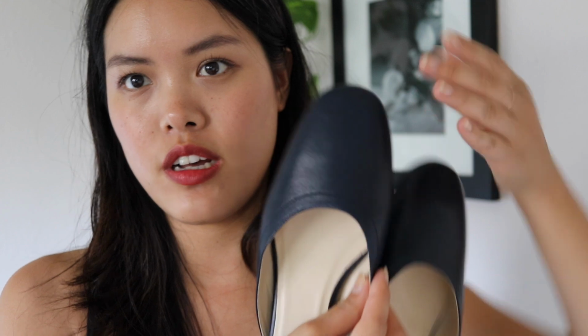I have a lot of mules, but most of the mules that I have aren't really cushioned because I guess they're flats, you know? But this is really nice and cushioned, very comfortable. It's made so well, and the toe cap is nice and sturdy too, so it won't get bent out of shape. It has a little bit of a wedge, so a little bit of height.